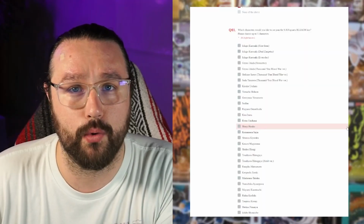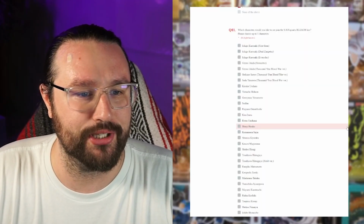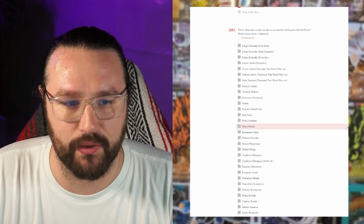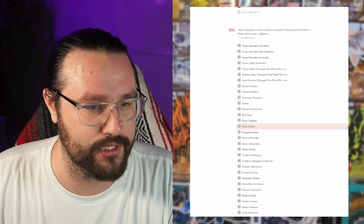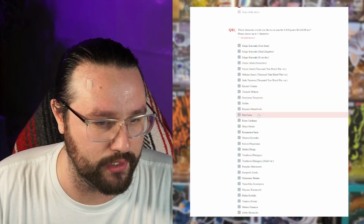Let's go ahead and move on to question 11. Which characters would you like to see join the SH Figuarts Bleach line? We get 5 choices. I'm gonna tell you right now, I know 2 of them right off the bat, so we're gonna scroll right to those characters. That is gonna be Kenpachi and Hitsugaya. So let's go ahead and figure out where they are on the list.